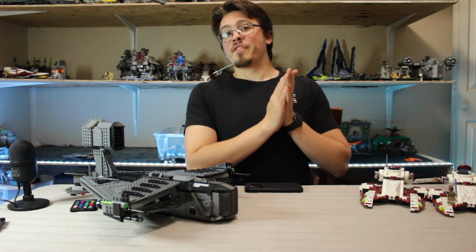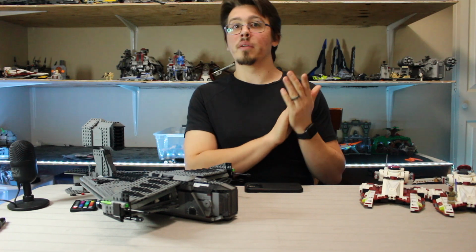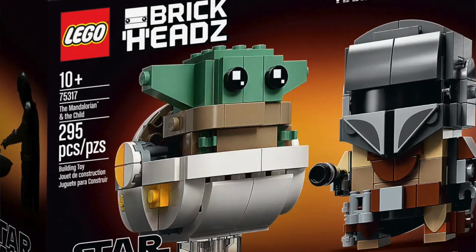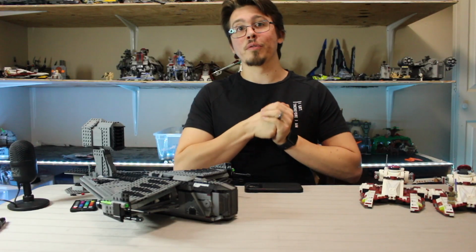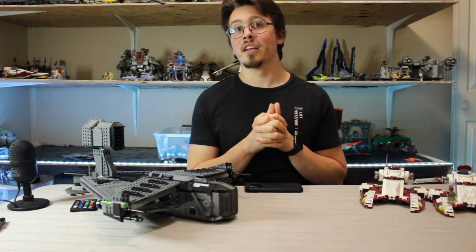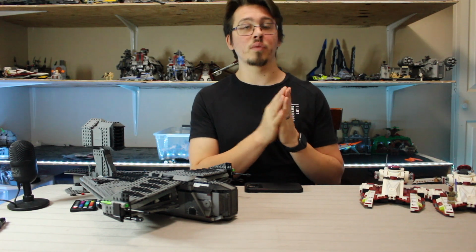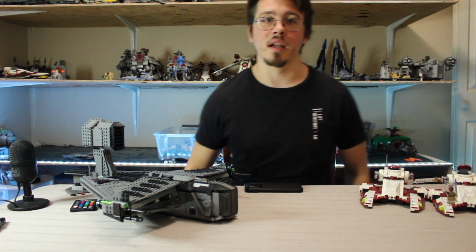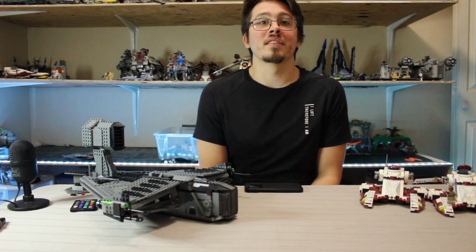Next set on our list is 75317. These are the early Mandalorian sets, maybe second wave Mandalorian sets. They are leaving now. It's time for them to go. They've been on the shelf for 3 years. We have the Mandalorian Child Brickheads, which was exclusive to Lego, only Lego, and then you could buy it on Amazon. So those are the only two places that you could get them.